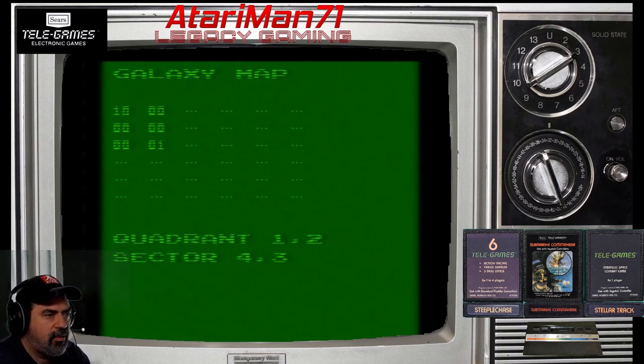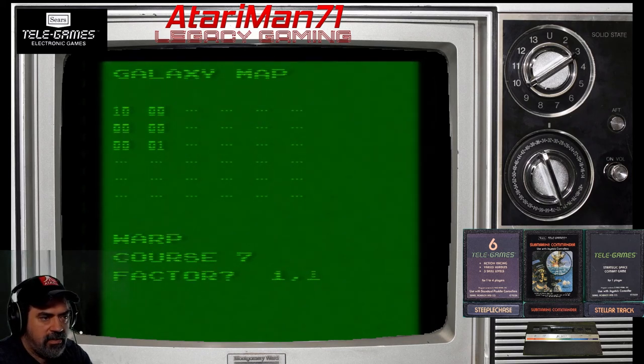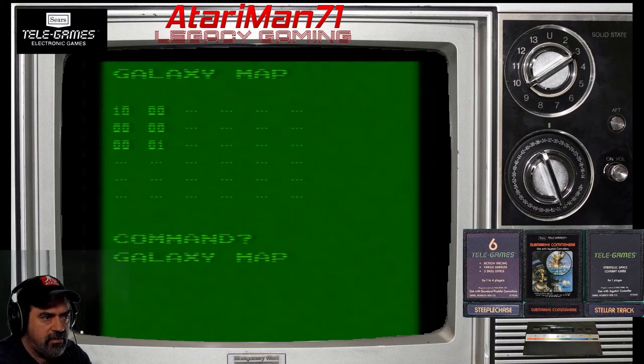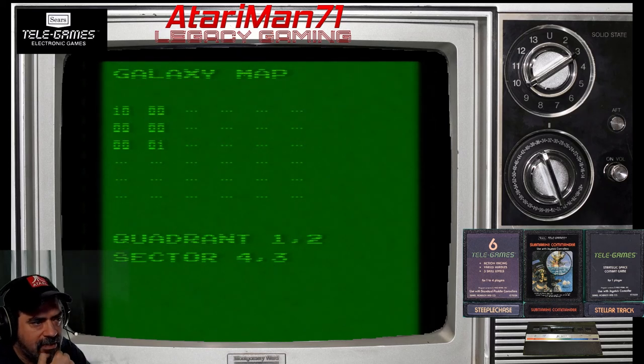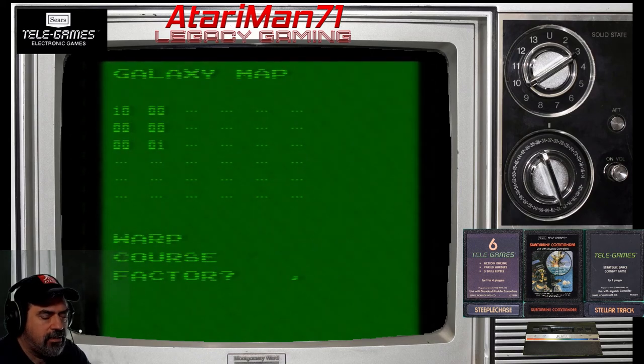Galaxy map. And I'm in quadrant 1-2. So I want to go to quadrant 1-1. Warp. Course 7. Factor 1. That's why I've not been doing anything. 1. And then we'll go to 0 here. Quadrant 1-2 still. Warp. Of course, I'm going to go down to where the 1 is. See, there's 10 aliens in that 1-1, and that's where I want to go.